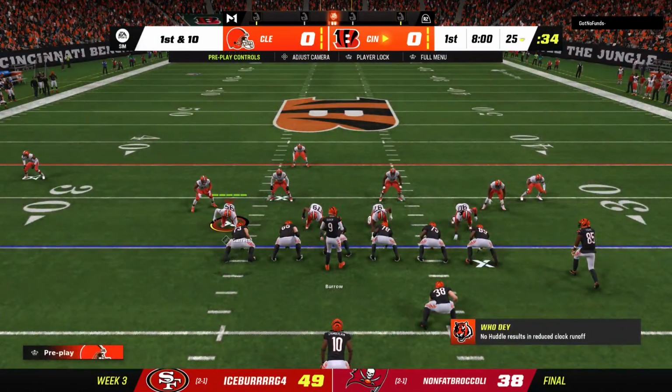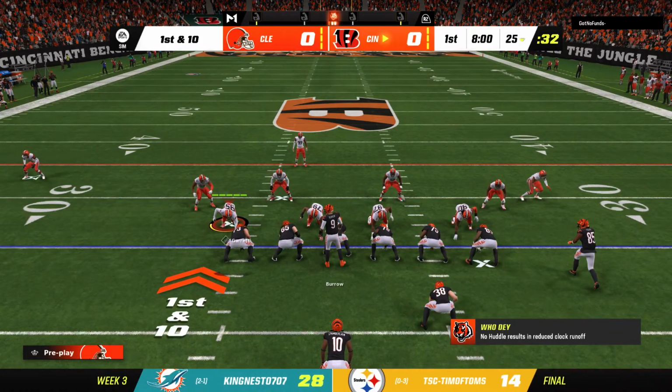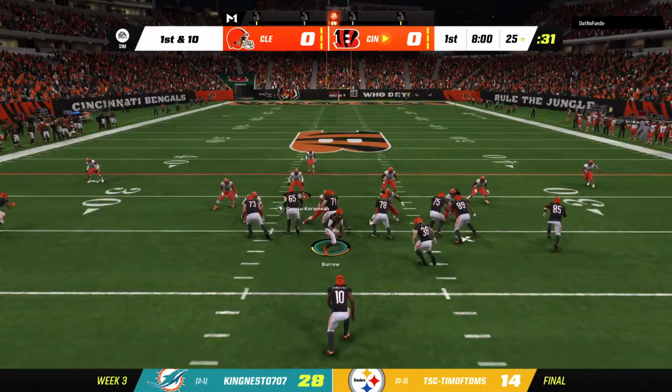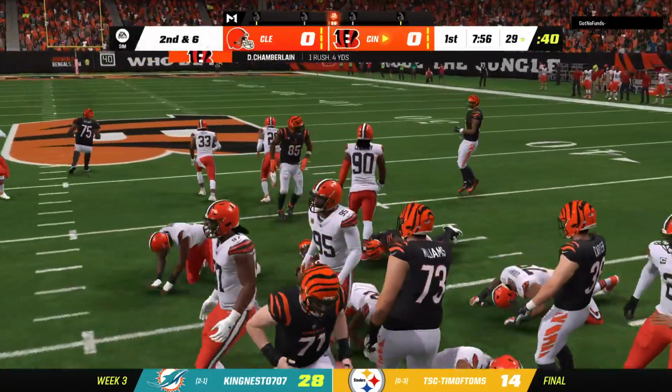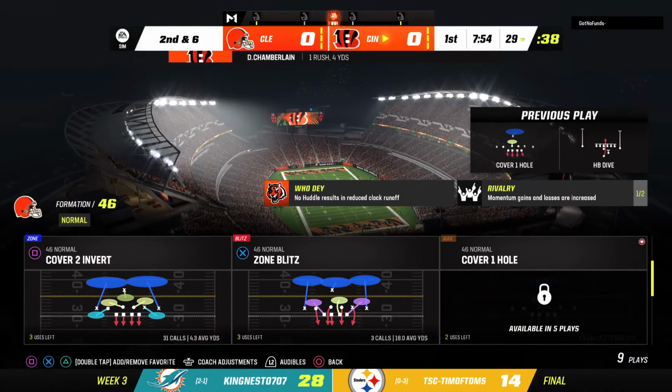Gun. Cut. 11. Cut. They'll start on the ground here on first down. 4 yards the result on the first play from scrimmage.